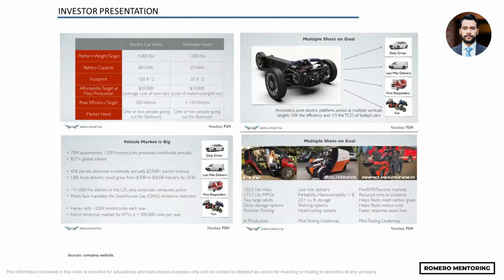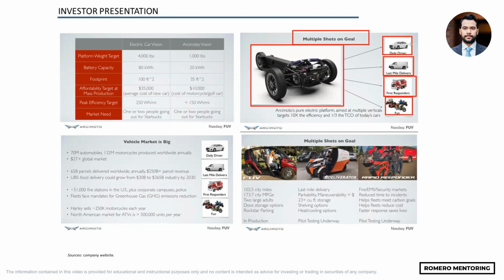The information you're seeing on this slide comes directly from the company's Investor Relations page. This is their investor presentation, educating the public and potential investors on how they see their business and how they see the industry. Here it is: multi-purpose, with the design and the engineering of their model. I'm not sure what the correct technical term is. Is this the body or the chassis? My background is not in automobiles, but you can see the intended purpose: daily driving vehicles, last mile delivery vehicles, first responder, and fun utility vehicles. So they're targeting four different categories with their vehicle. They display this in their investor presentation: the fun utility vehicle, the Deliverator, and the Rapid Responder.